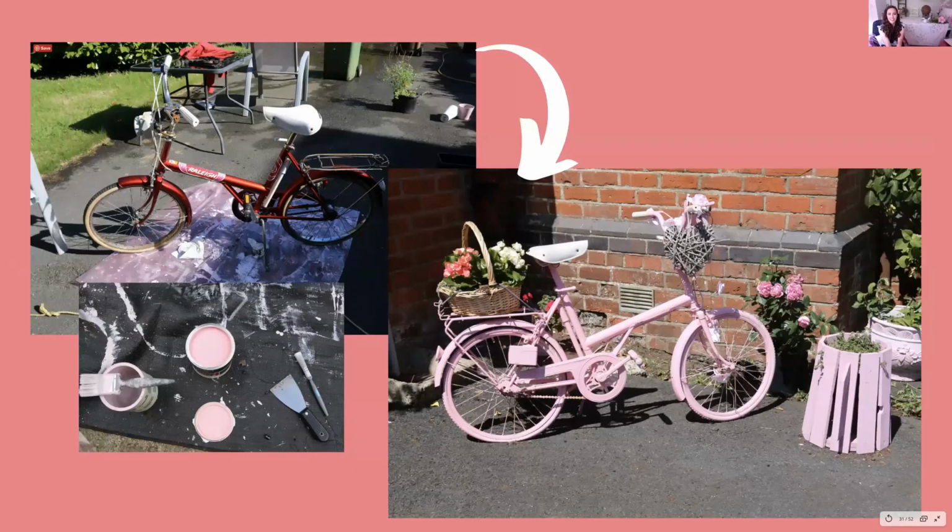So putting different things around the garden is what I love to do. This is my pink bike. Basically I got that from my granddad. This was in my granddad's attic, and my dad actually won it.